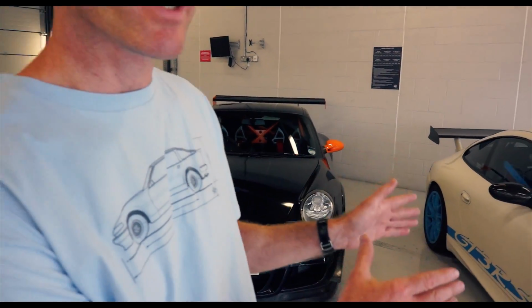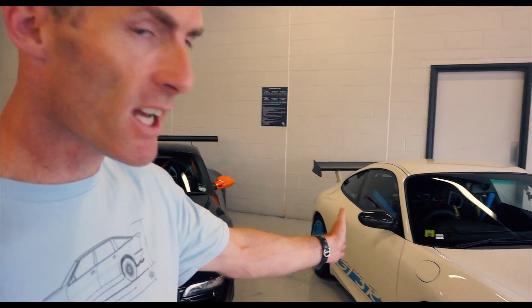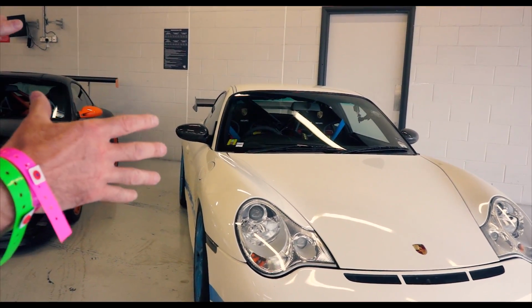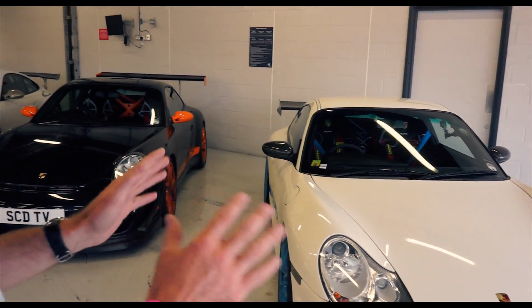Also, even though the 996 GT3RS is based upon the wider body shell of the Carrera 4S, it hasn't got any hips. If you look down the side of the car, it's like a bar of soap. There's no tension to the body shape. That's one of the reasons people never liked the 996 as a whole.